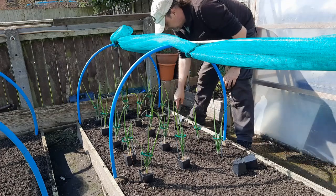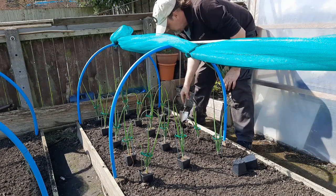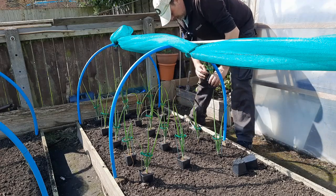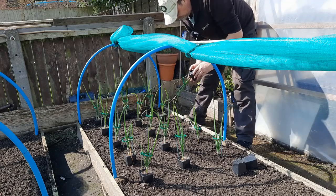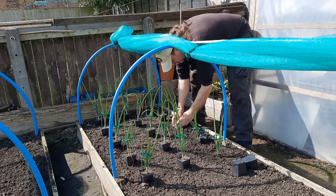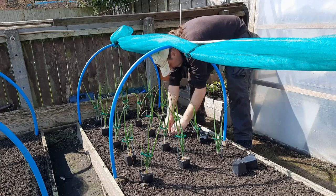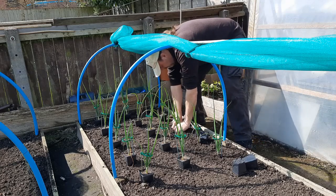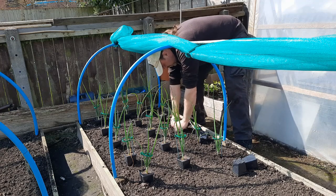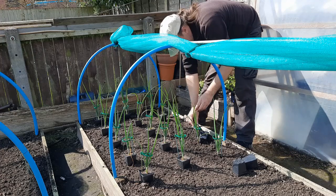I'm expecting most of these to get to that £3-4 mark. But sometimes if the conditions allow it, you can get a real lump. And obviously if you grow them properly in greenhouses and stuff like that, you will get some real whoppers, because wind does knock them about a bit.